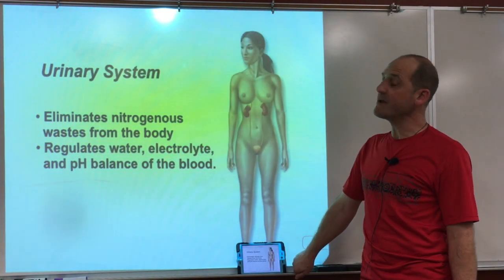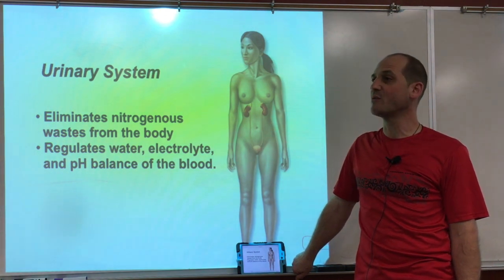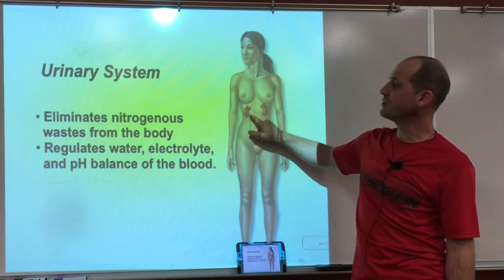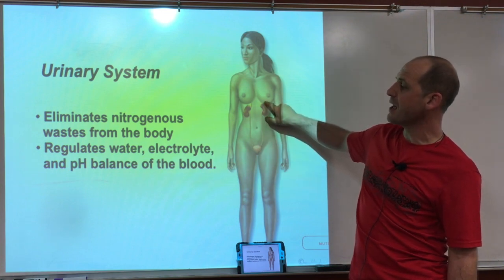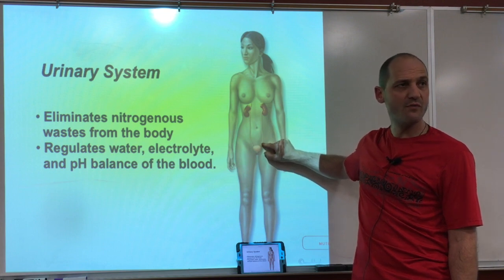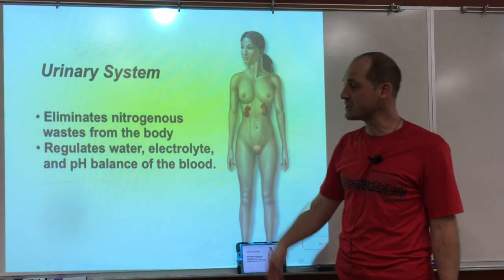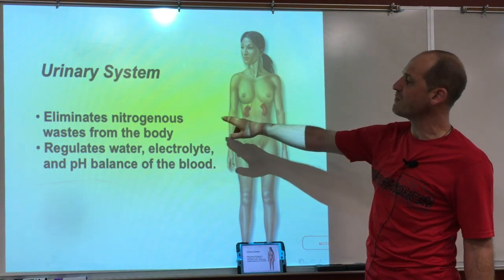And then we have a system that we drink things with. We drink, it goes to the blood, and then the urinary system, the kidney system, filters the blood and regulates the water, how much water is in the blood. And so it filters it, gets rid of stuff that we waste, that we don't need, a liquid waste, and we pee that out. So that's the system that makes our pee. Nitrogenous waste is what we get from protein.